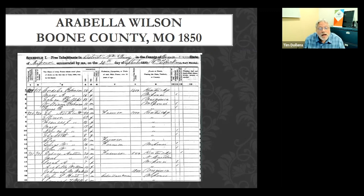And he was actually probably literate. And he was able to take care of some of their financial things because he was like the next door neighbor. So it's always important who you live next to as well, because they're going to be your neighbors and they're going to be people that are affecting your family's life. And this is 1850 in Boone County. And they were actually just north of Columbia.